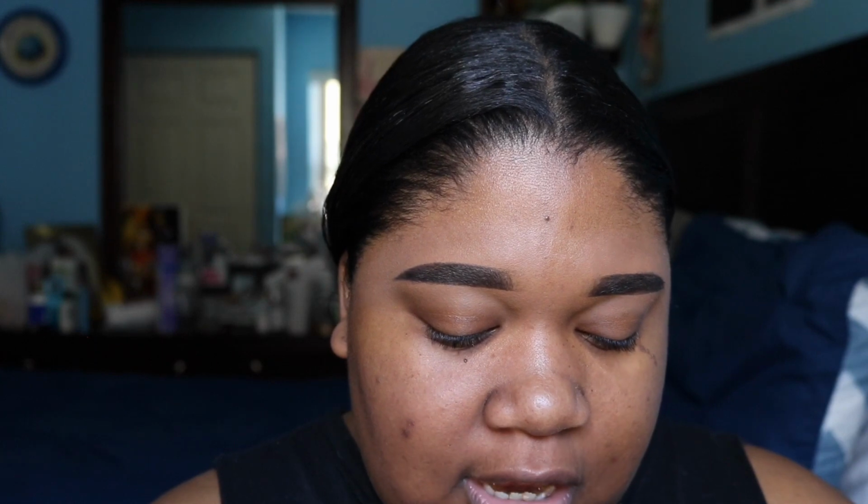So I'm going to put this on. This doesn't have a smell either. This is truly unscented, which is cool. I'm just going to take some of this and smooth it on my face. I've seen most people apply this using their hands, so I'm going to do the same. The first time I patch tested this on my face and on my arm, I didn't see a difference on my arm. On my face, I did see some difference in how my skin looked.